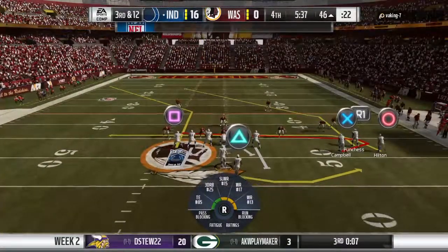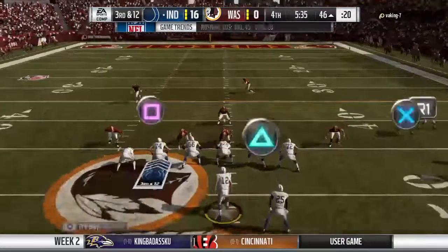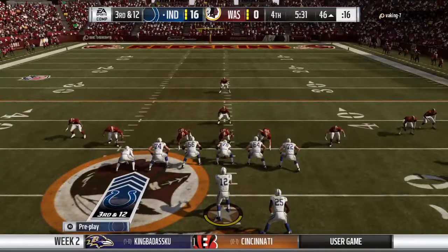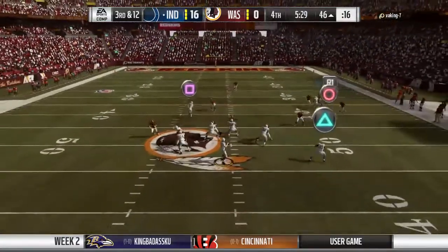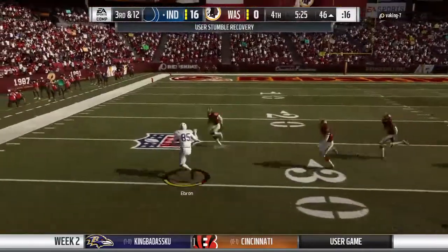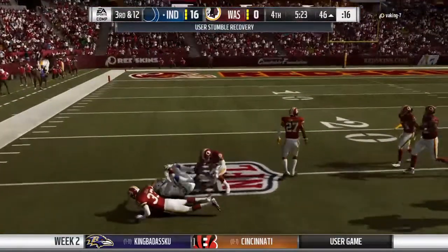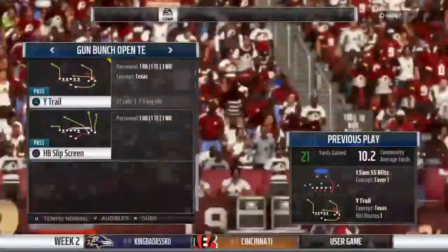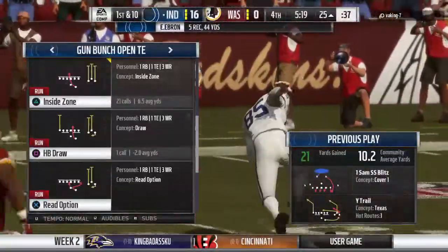This is 3rd and long. 11-Z. Back to throw. Luck. And he connects with Ebron. And they're able to work this to the 25 before it's all said and done. And a nice gain of 21 yards.